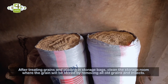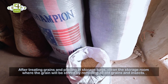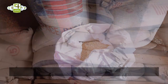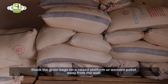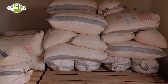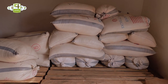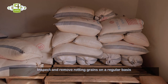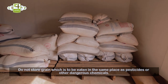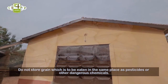After treating grains and placing in storage bags, clean the storage room where the grain will be stored by removing all old grains and insects. Stack the grain bags on a raised platform or wooden pallet away from the wall. Avoid direct contact of storage bags with the ground. Inspect and remove rotten grains on a regular basis. Do not store grain which is to be eaten in the same place as pesticides or other dangerous chemicals.